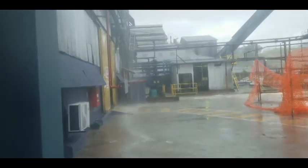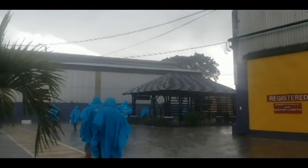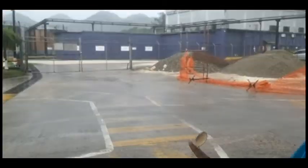Taking my raincoat just in case it starts raining. And boy, did it rain in buckets full. But this did not deter us at all. It rather enhanced the entire experience. I tell you, I did not come prepared for this. I'm not dressed for this, but we got raincoats just in time because it's raining cats and dogs.